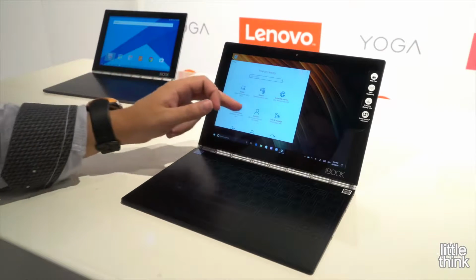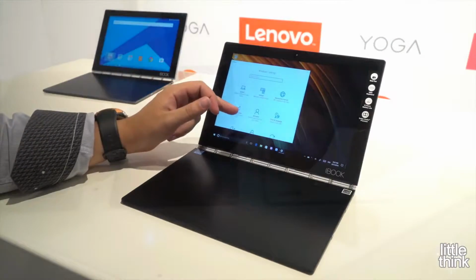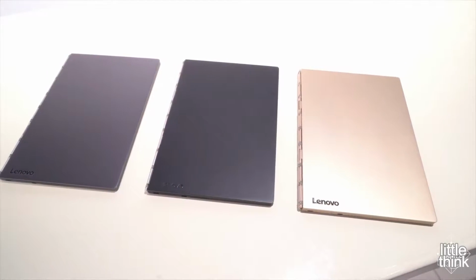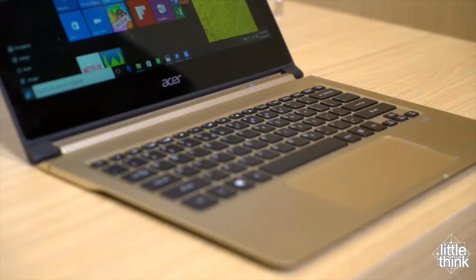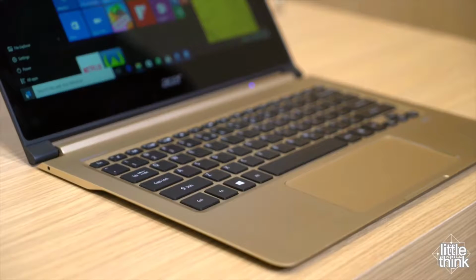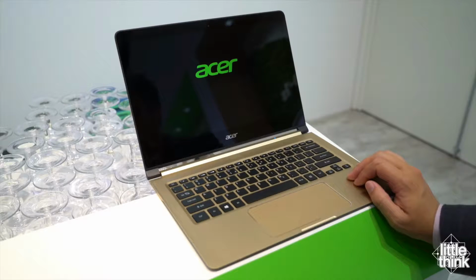If what you need is the thinnest laptop look-alike, look no further than the Lenovo Yoga Book we saw early on at IFA 2016. But if your taste in keyboards is more tactile, or you need more PC than tablet, then the Acer Swift 7 is probably more your speed.